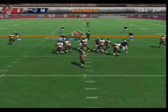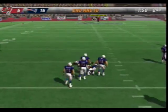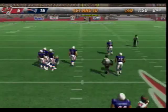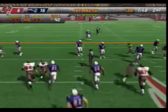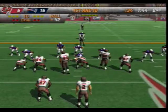Ingram back in the shotgun. Throws it. Is there on the stop. You know what this does? It keeps one defense on the field. And it doesn't let them get the right personnel in there sometimes.